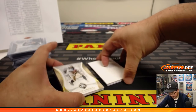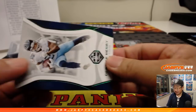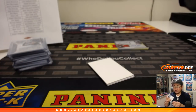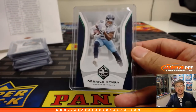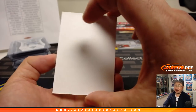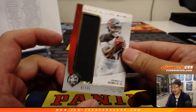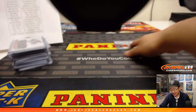All right. And the last hit. Good luck, everybody. Got nice. Derrick Henry. 2 out of 5. And that is for Sean Cole and the Titans. What a break for Sean. All aboard the Big Hit Express. Woo woo! And the last hit is, bam, Ronald Jones, a second rookie Phenoms relic, 81 out of 99. That'll be for Mark Nation and the Buccaneers. And there you have it, folks. That's a full case Pick Your Team 2 of Limited Football, brand new release in the books.